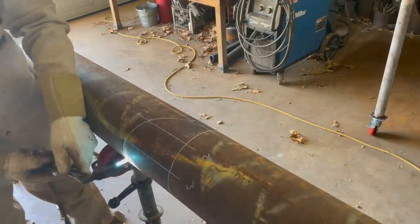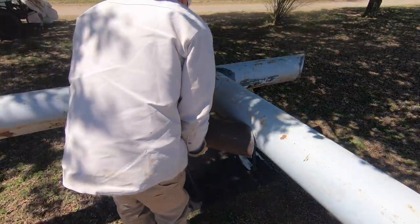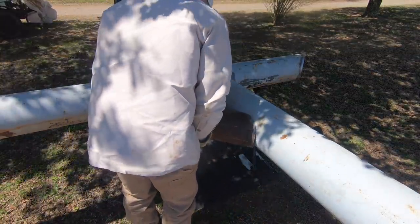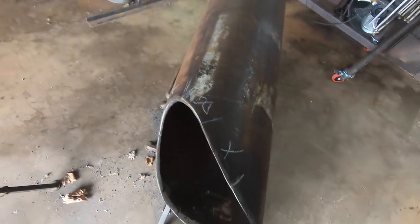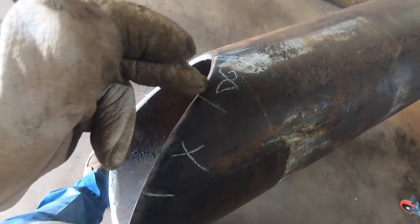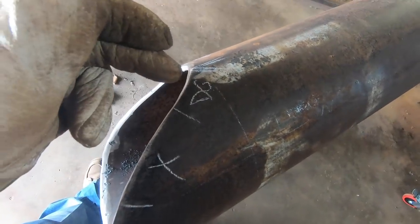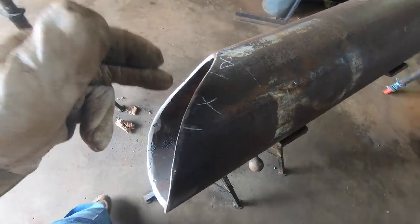Once I got both sides laid out and cut out, I took my piece over to the entrance and seen how it fit. All right, so I went and fitted up and I laid out where I needed to grind and where I didn't need to grind. Where my X's are is where I need to grind, and where I put DG means don't grind. That way I get as close a fit as possible.